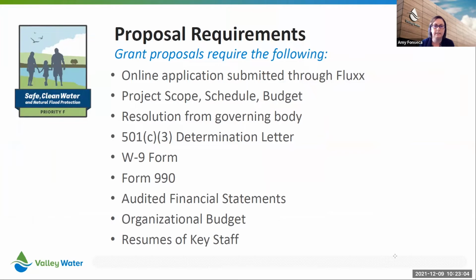All right. So the grant applications will open in January. So right now they're not open, but as soon as that date hits in January, you'll be able to go into the Flux grants management system and start plugging in your application. So there will be questions, and then there will be different attachments that are required.